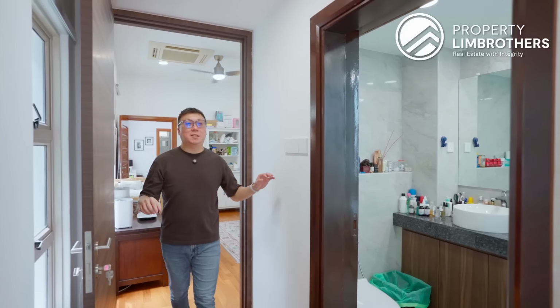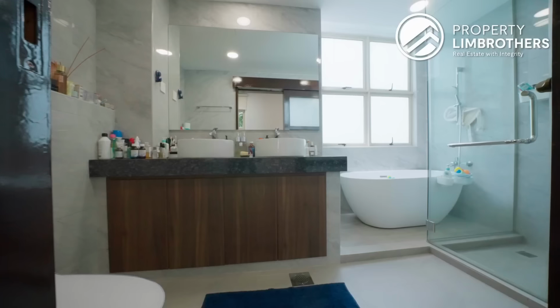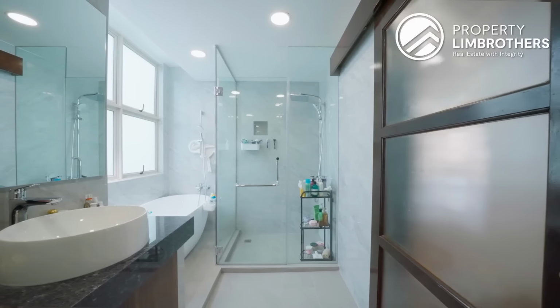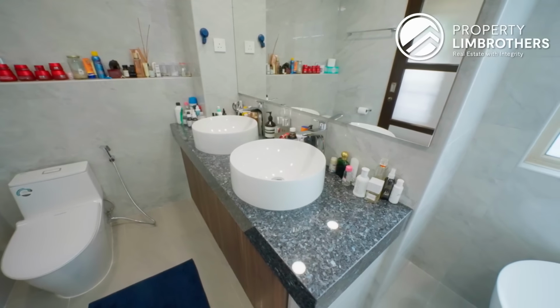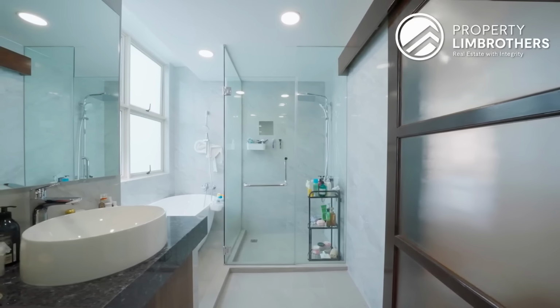Coming in, this is the last room, and this is actually the room for the main owner of this house. Bathroom wise, everything is very modern. You get a good standing shower area. You even have a bathtub area as well. His and her sink that's been done up, and storage at the bottom. Once again, the bathrooms have all been freshened up, so in a way it's really move-in ready.